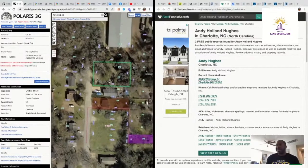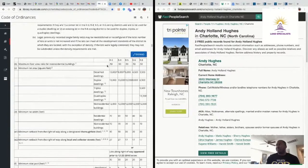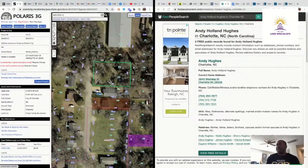But before I do that, I was able to see that R5 zoning, 100 on the front, 150 on the side. If you go to Charlotte Code of Ordinances, according to R5 zoning, you need 50 on the front, and a lot needs to be 6,000 square feet for a detached dwelling. So that means this lot needs to be 50, which it is, it's 100 by 120, which is 6,000 square feet. Our lot is 100 by 150. So right there, ladies and gentlemen, I seen a value add play. I know I can get 2 lots out of this. So I was very, very excited. I was like, oh yeah, oh yeah.